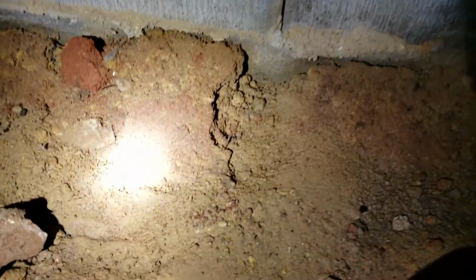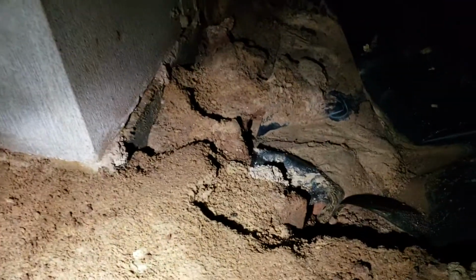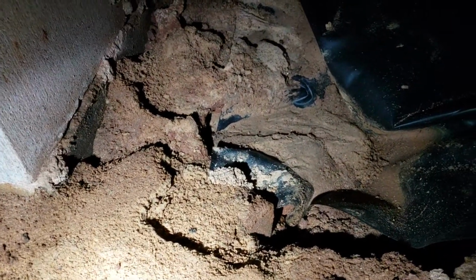This crawl space has had some water intrusion in the past. You can see here where the soil is eroded a little bit along the edges. Especially right here. You can see where water has been coming in.